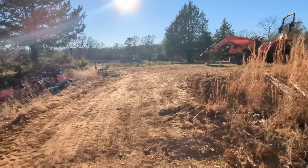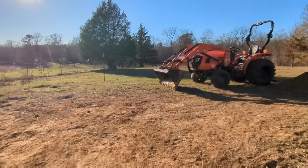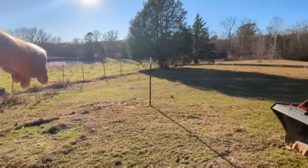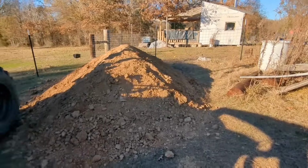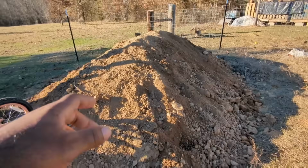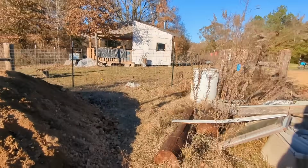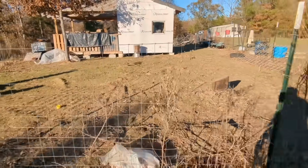I finally figured out that this spot over here, towards the back of the property, is the best place. We have a little makeshift barbed wire fence back here that keeps the neighbors' horses off the property. But this is all of the dirt that came out of that hole. This is gonna be the best spot to put it, because eventually this is our garden section over here, and we're just getting into gardening down here.